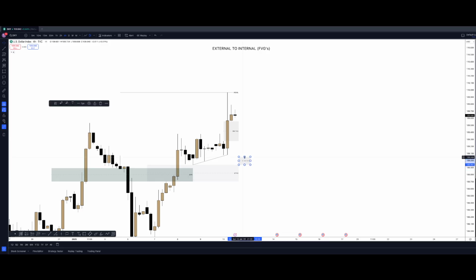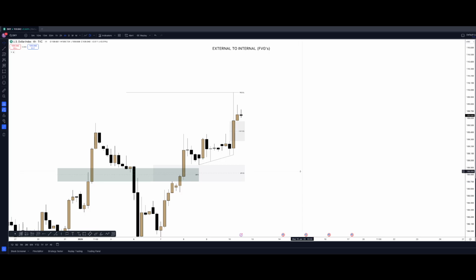Give a good rejection candle, like I've discussed in the daily bias video, giving us a good indication that we're going to continue to the upside to follow, which would be nice. But again, these are all probabilities. We need to see what market's going to show come Monday.